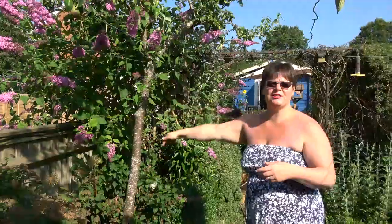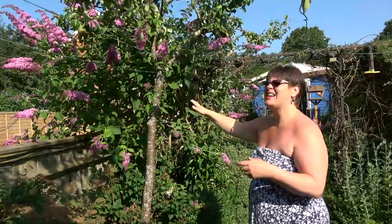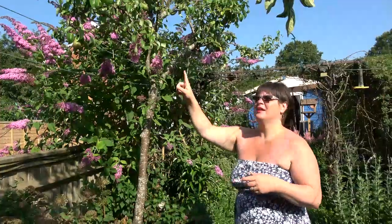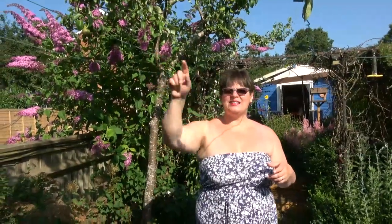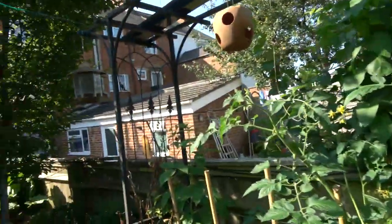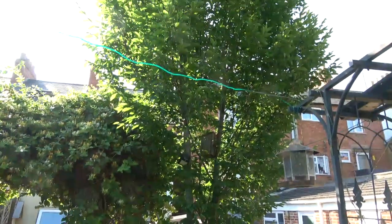So her ashes were put in the ground when we planted this pear tree 10 years ago now. So Betty was our first cat. The tree behind is a lovely tree. I don't know what it's called, but it turns a beautiful red orange in the autumn.